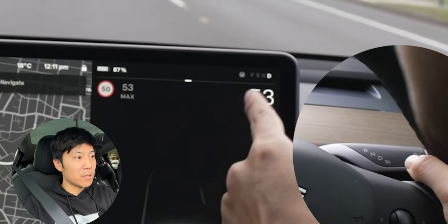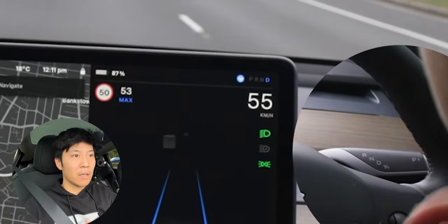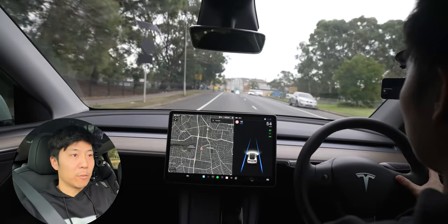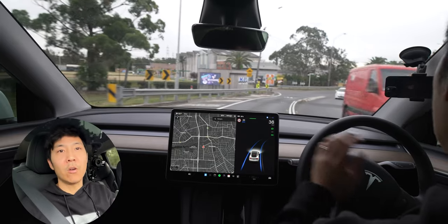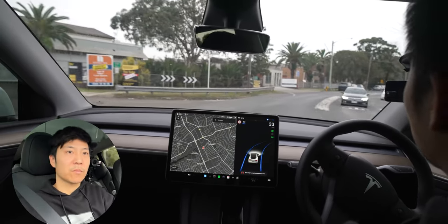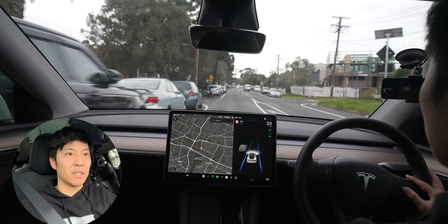Now, if you see this symbol up here, which is the grayed out autopilot symbol, if you tap down twice, it'll turn on autopilot, and now it's steering and accelerating for me. So let's try to go around this small street turn that no lane keep assist would be able to do, by the way. Let's just see how this goes. It's telling me to keep my hands on the wheel. But yeah, it just turned that with ease.